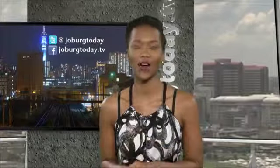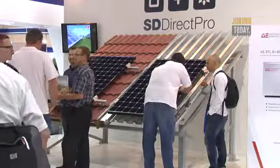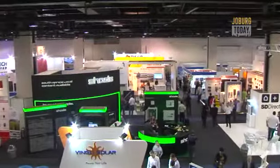Global and local businesses came together to exhibit their solar products at the annual Solar Show Africa. With the ever-increasing problem of electricity in South Africa, the Solar Show Africa, which is hosted in Johannesburg, brings about solutions to the problem of electricity in the country.